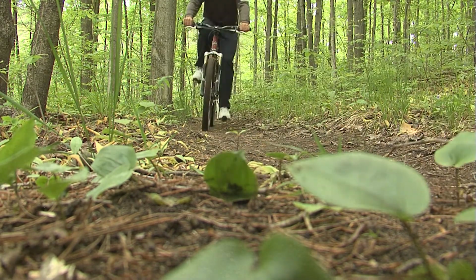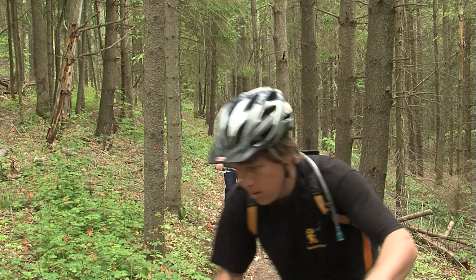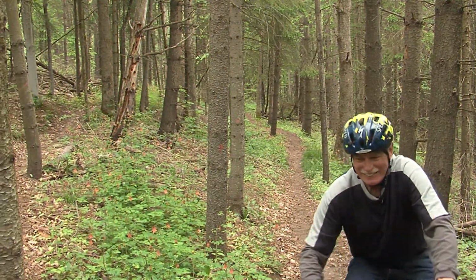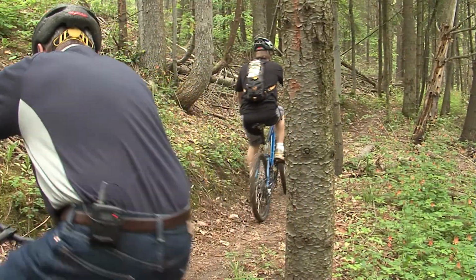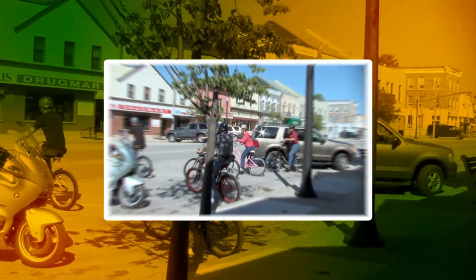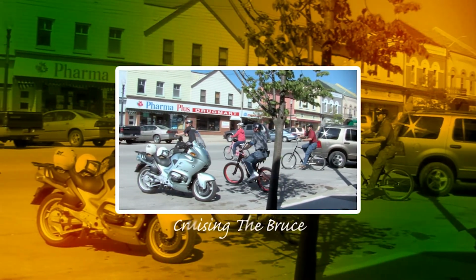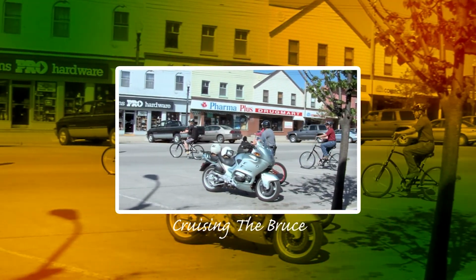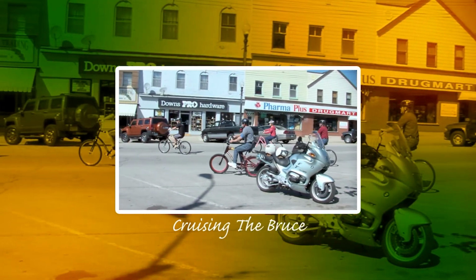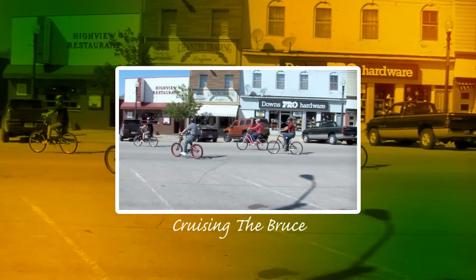We have experienced it all, from a family tour through the beautiful McGregor Park, to adventure biking that tested my mettle, and we even learned more about what goes into building these great trails. Now we're going to end our trip with a relaxing ride through the quaint little town of Southampton, located on the Georgian Bay. Here we would meet our hosts for this part of our trip, Chris, BJ, and Paul.